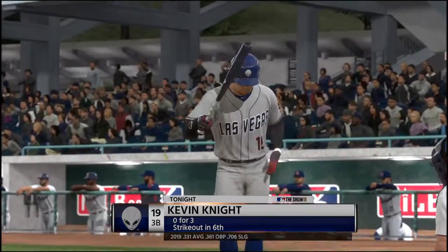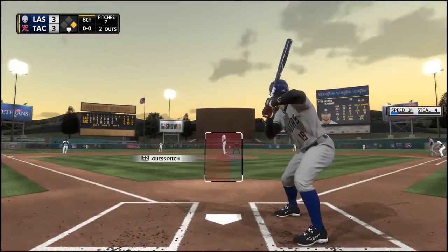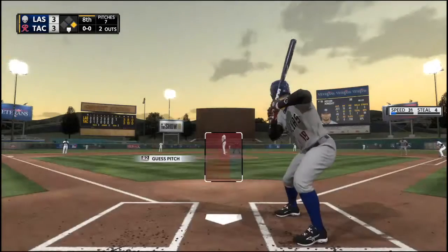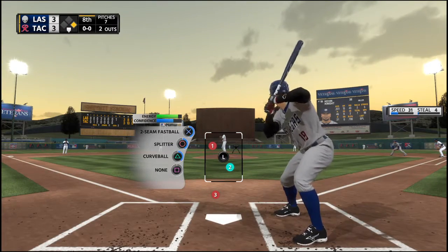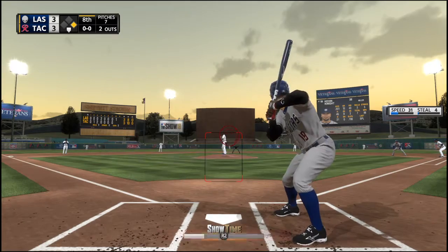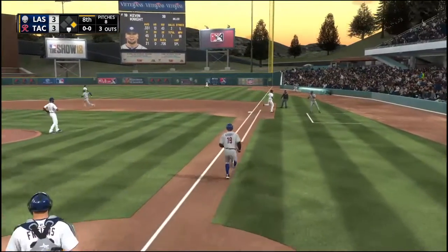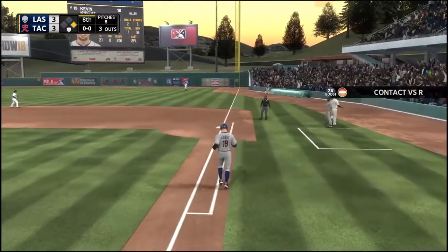Digging in, Kevin Knight. He'll look to bounce back after striking out his last time up. Knight. Here we go right here. No one better. First pitch of the at-bat. Hit well on the ground to first. And he'll step on the bag himself, and the inning is over.